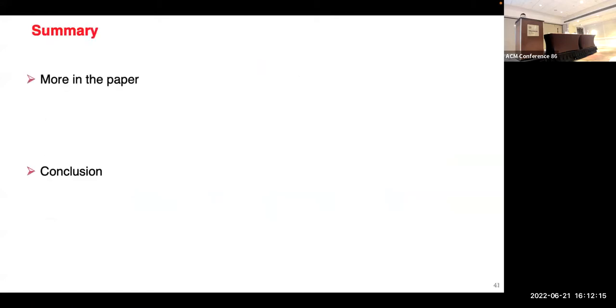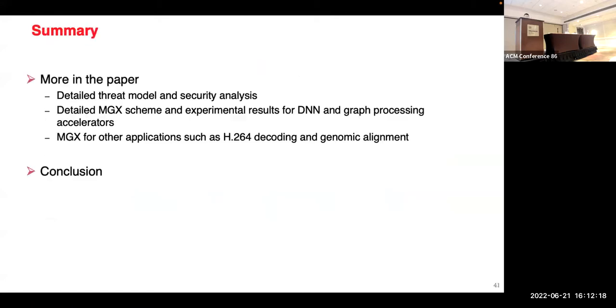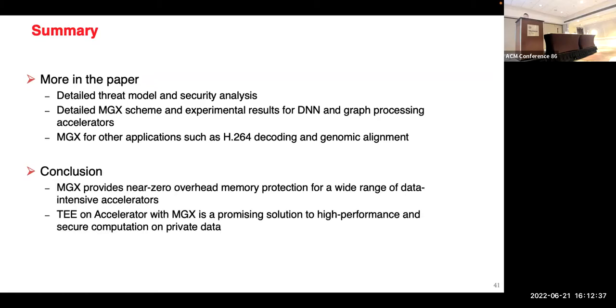So in summary, there is more in the paper. We talk about the detailed threat model and security analysis, and we give a detailed MGX scheme and experimental results for DNN and graph processing accelerators. We also discuss how we can apply MGX to other applications. In conclusion, I want to highlight that MGX can provide near zero overhead memory protection for a wide range of data-intensive accelerators, and we truly believe that TEE on accelerators with MGX is a promising solution to high performance and secure computation on private data.